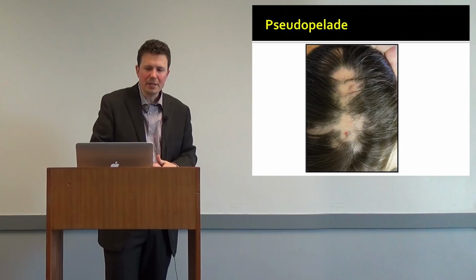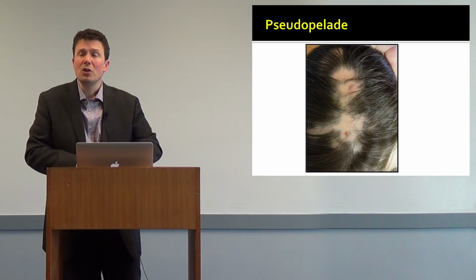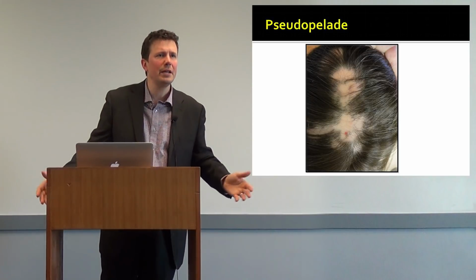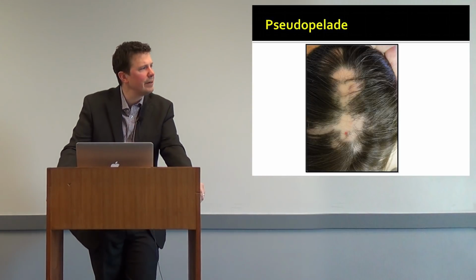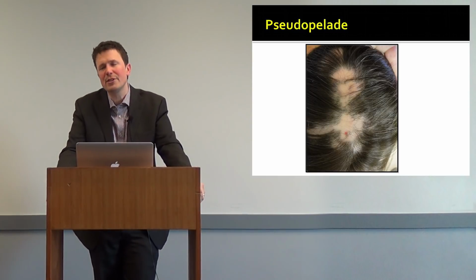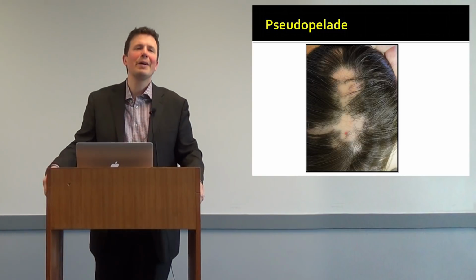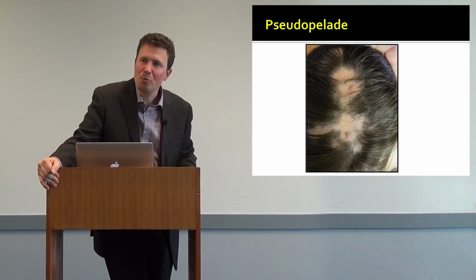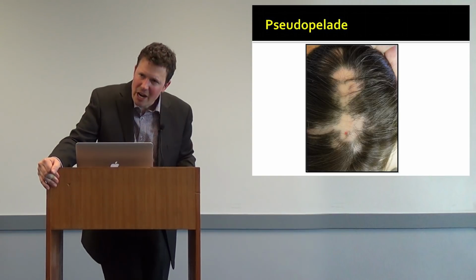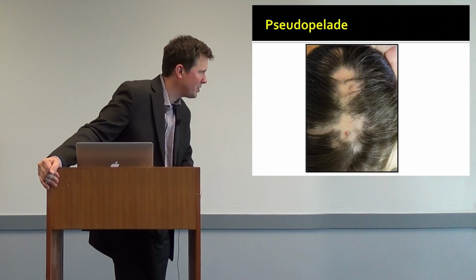This is a patient with scarring alopecia, whose hair loss hasn't been active for many years. She had LPP, lichen planopilaris, diagnosed at one point. Now it's quiet, now it's burnt out. In North America, we would use the term pseudopelade, not pseudopelade of Brocq, but the generic term pseudopelade to describe any burnt out scarring alopecia.